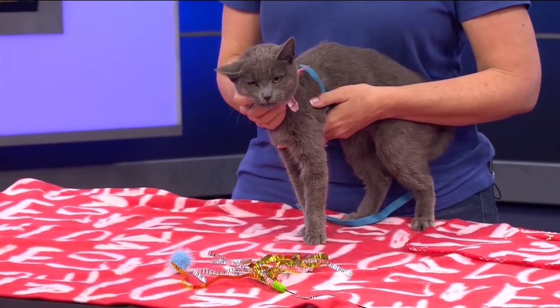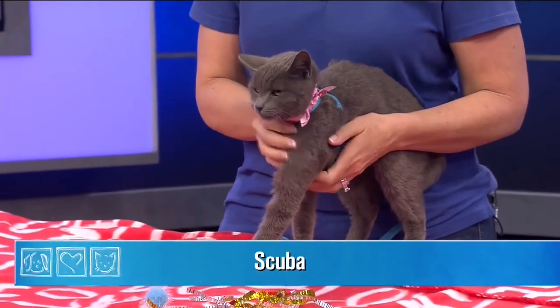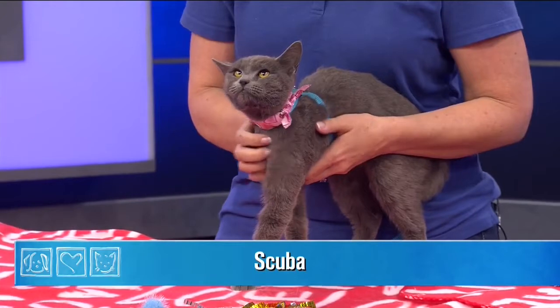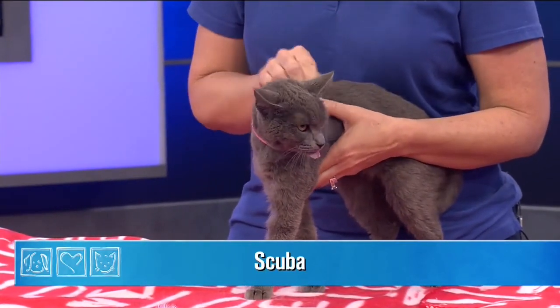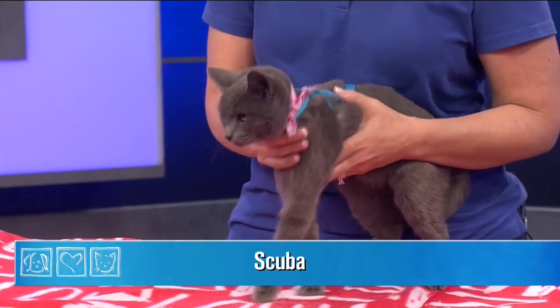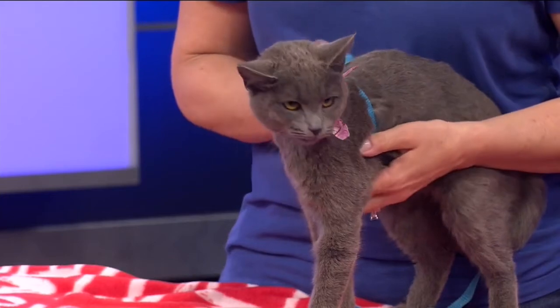Lisa, tell us a little bit about this Russian blue Scuba. Scuba, as you can see, she looked dark in those photos, but once she dried off and we brought her in, we realized she was just very hungry, and our EAMTs are specially trained to deal with situations just like that. So Scuba here, when our EAMT arrived, she was down in the pool crying out, and he could tell she had been there a long time.